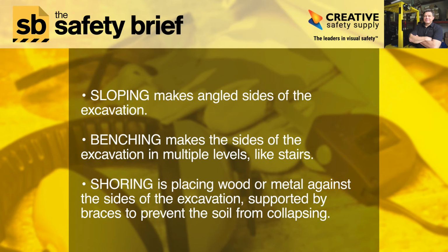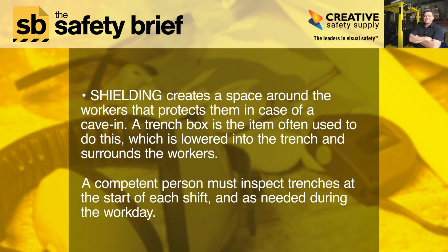Benching makes the sides of the excavation in multiple levels, like stairs. Shoring is placing wood or metal against the sides of the excavation, supported by braces to prevent the soil from collapsing. Shielding creates a space around the workers that protects them in case of a cave-in. A trench box is the item often used to do this, which is lowered into the trench and surrounds the workers.